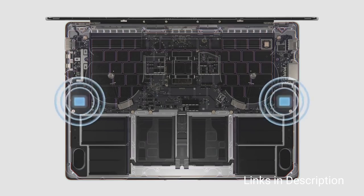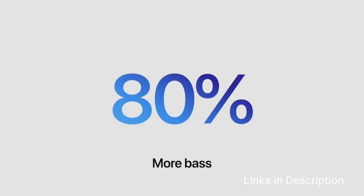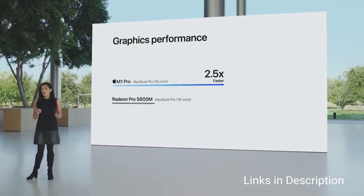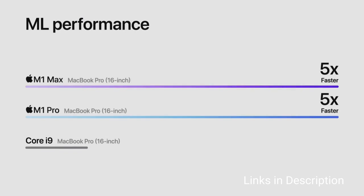This MacBook Pro offers unbelievable battery backup of up to 21 hours. It is enough to last a work day and night, right in sync with the needs of the modern professional. It's a slim device, measuring just 0.6 inches and weighing around 4.7 pounds.